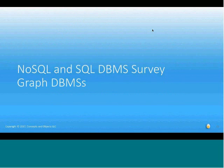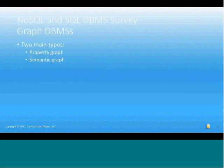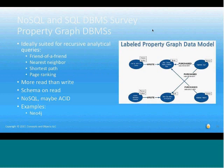Next, graph databases. There are two kinds of graph databases. They're very different. There are property graphs and there are semantic graphs. Next slide. So let's look at each one. A property graph is an ideal type of DBMS for doing analytical queries that need a lot of recursion, where you're writing queries that pull data and then rerun the same query on the data that just came back.